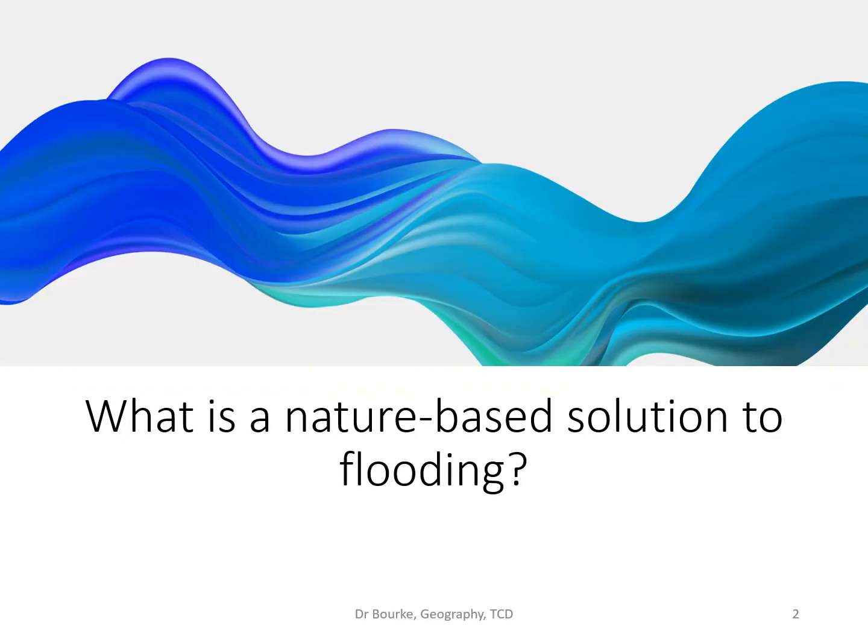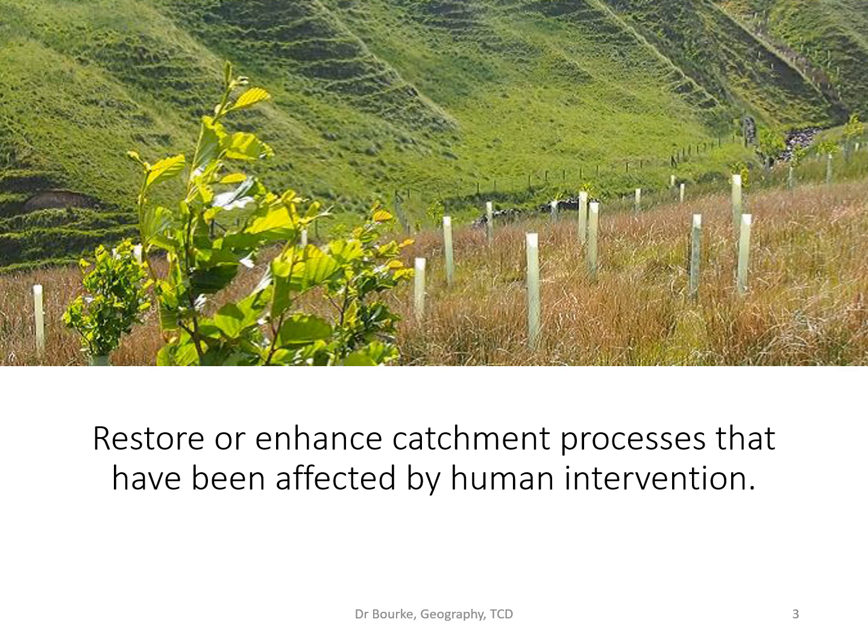So I think it would be useful to start by just going back over what exactly is nature-based solutions to flooding. What we are trying to do is restore and enhance natural catchment processes. These are the ways in which catchments naturally behave, but that because of our use of land, we have changed those and interrupted those processes so they are no longer behaving in a way that is most efficient to solve many of the environmental issues that we are faced with today.